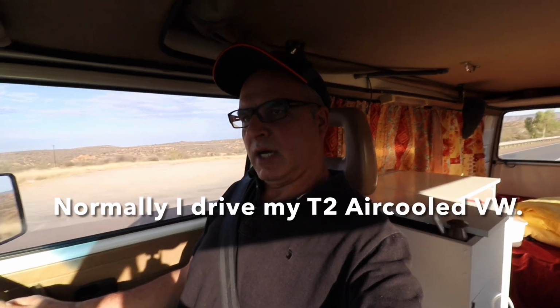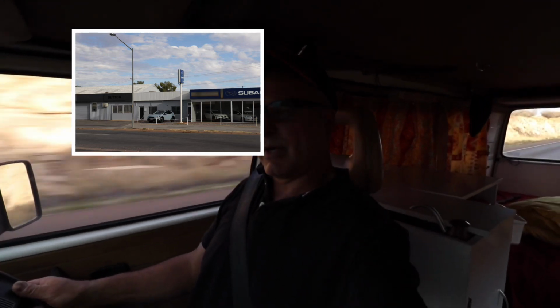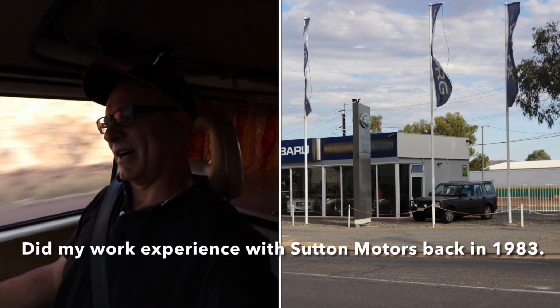And I thought I have to get this out of the way, because when I first bought my VW T3 in 2016, it was the first opportunity that I had to drive the car on the Stewart Highway and get it to Alice Springs. And it wasn't until this very minute that I realised that I was actually in this town where I sighted the first of the T3s in the car yard that I did some work experience at many years ago when I was a young boy at the time.